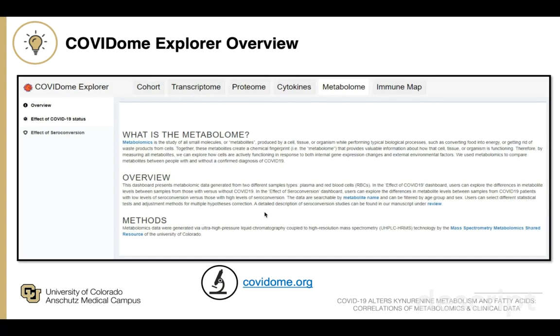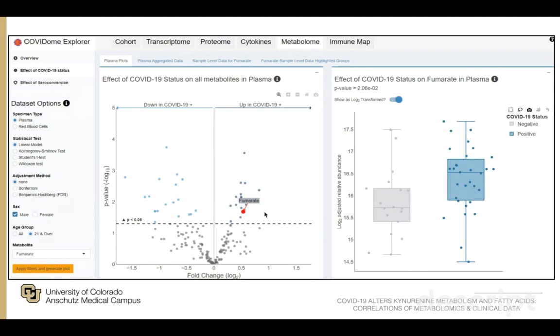And so it has a brief description for people who are new to this area of research. So what is the metabolome and why is it important? Which methods were used to collect this data? And then once you move into the Explorer, you can see I've chosen here on the left that I'm interested in the effect of COVID-19 status. You can also look at the effect of seroconversion. And so on the left, there are many different menu options.